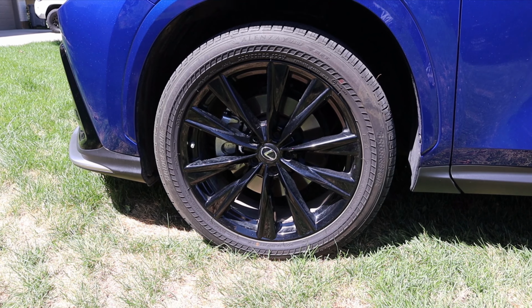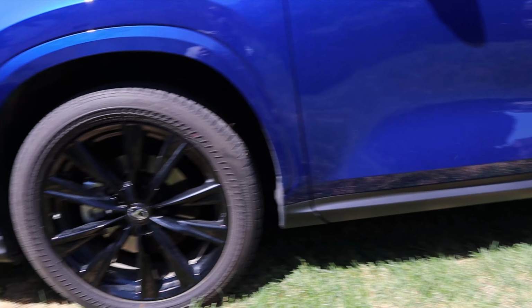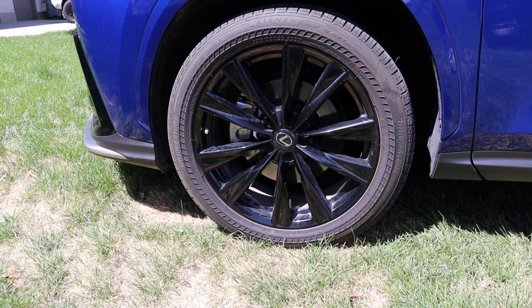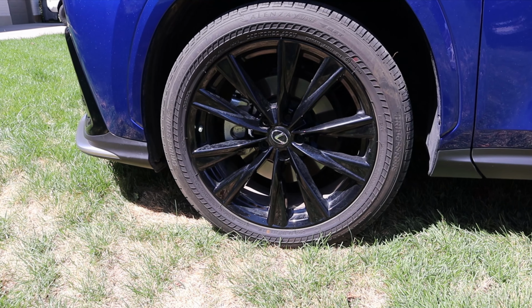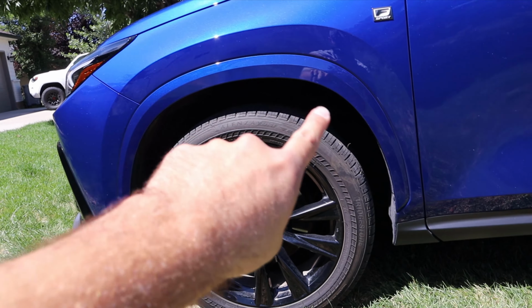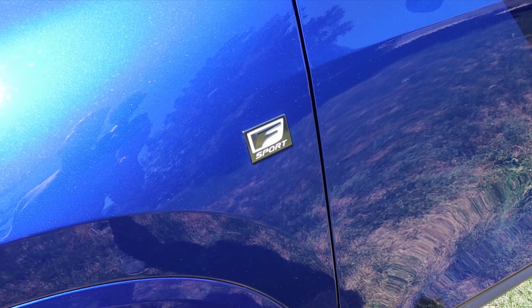Now, coming around the side here, the tire and wheel setup is 235/50/20 in the front and over in the rear as well. And then you guys can see the wheels also all blacked out to go along with the sporty theme here on the F Sport package. And then something else that I love is how the fender flares are actually body painted. That looks really high end. And then also we got our F Sport logo.